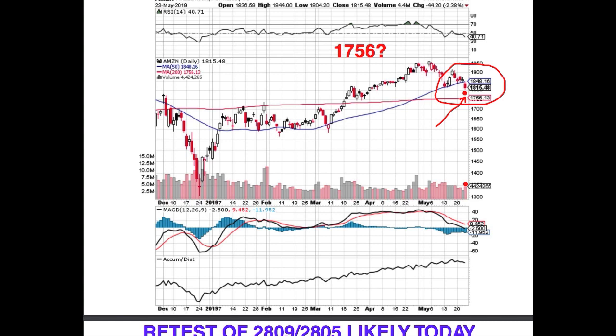It does not mean it's going to take place today, because again, at this 1800 level in Amazon, there's quite a bit of support. You see it was a support right here. You see that's where they accumulated the shares for quite some time. There was a slight spike in the volume on Amazon, however, not enough to break through this key level of 1800.